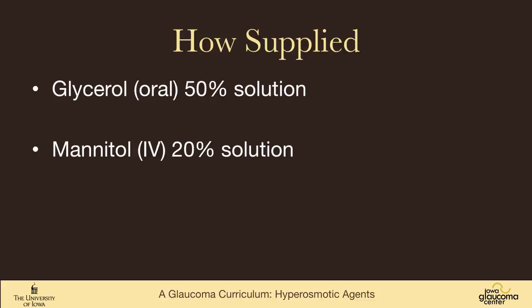They can be given orally as a 50% solution of glycerol. Oftentimes, the patients that you're using these on are people who are either preoperative or they are having an acute attack of angle closure and vomiting. So I have virtually no experience using oral glycerol. Or you can use IV mannitol.